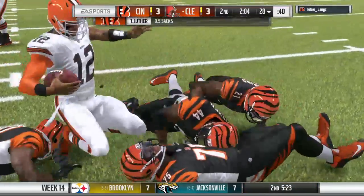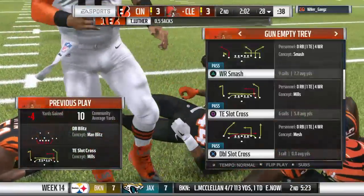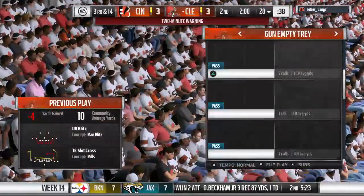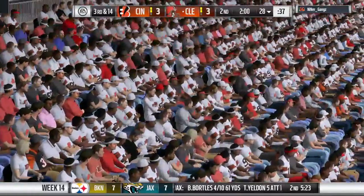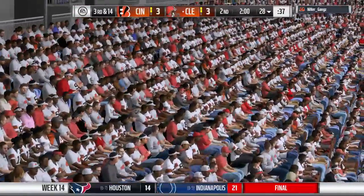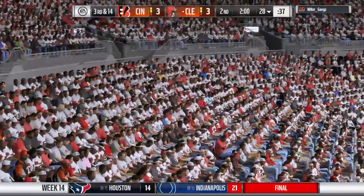Nowhere to escape, and he goes down. They brought him in off the corner, and he gets in to drop him for a loss of 4. 2 minutes to play in a tightly contested first half. More from Cleveland after this.